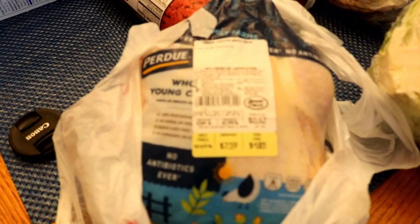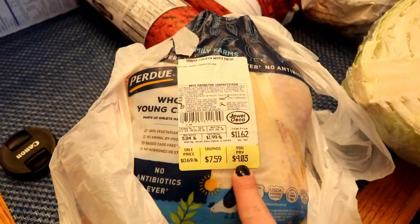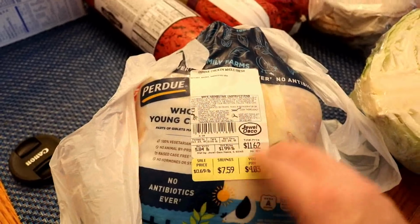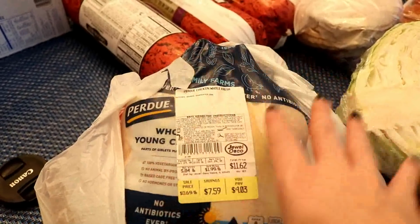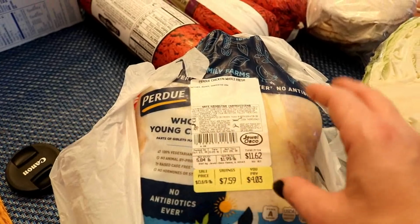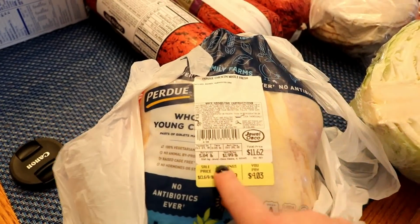I got one of these whole fryer chickens. Got it for a really good deal, $4. What I'm going to do is roast this in the oven with a curry butter, rosemary mixture with garlic. Then I'm going to take the meat off, and with the bones, I'm going to do a bone broth. So this is going to be a 2-in-1 type of thing.